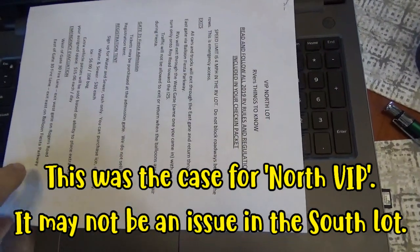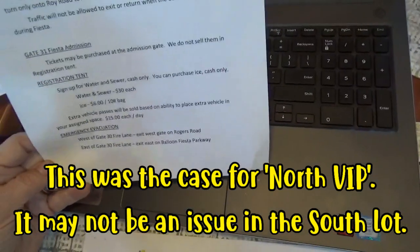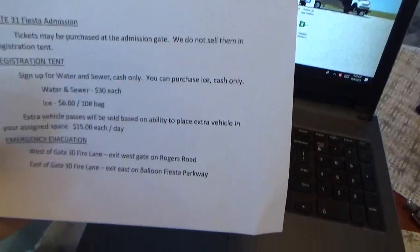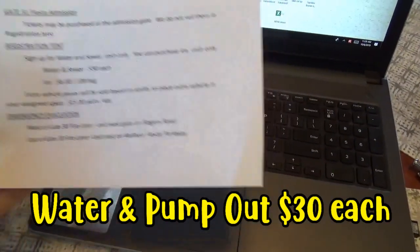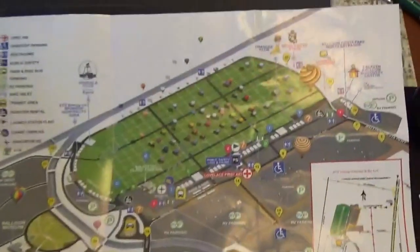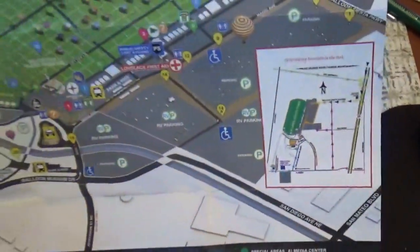Also, you'll receive instructions about speed limits and the tent where you can get your water and sewer and ice and set up for pump outs and that sort of thing. They'll give that information to you when you check in. This we got when we got our first ticket and we walked through the gate.